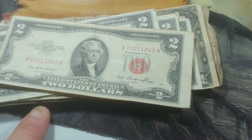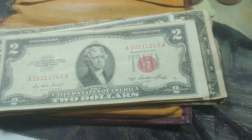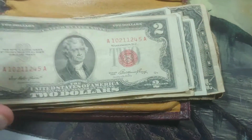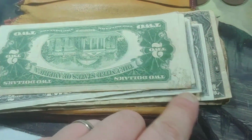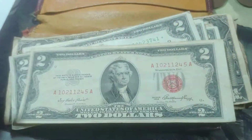Normal red seals are selling on eBay in nice condition between $5 and $10, while this miscut might bring about maybe $15 on eBay. There's a little bit of a stain right here, but it's still crisp.